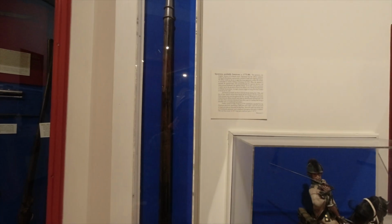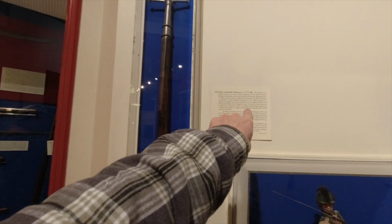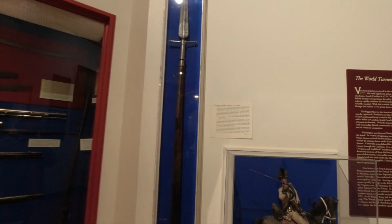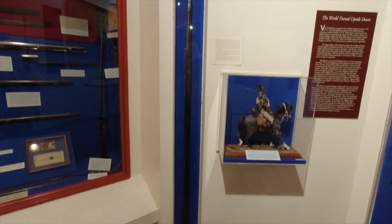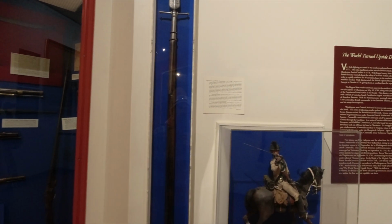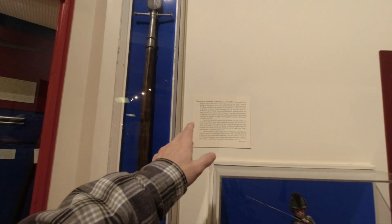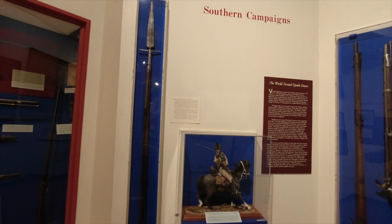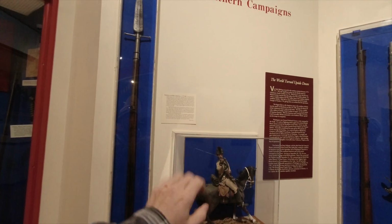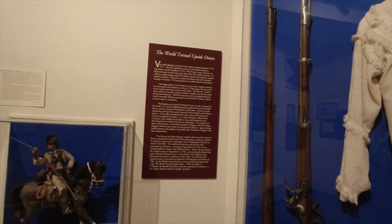A spontoon, probably American, and looks like this was used during the Revolutionary War, 1775-1780. Looks like something from the medieval period. Okay, so it looks like this was used by commanders pretty much as an instrument. If he would slam the spontoon down, that would mean halt. And if he would point it forward, then his army would advance.